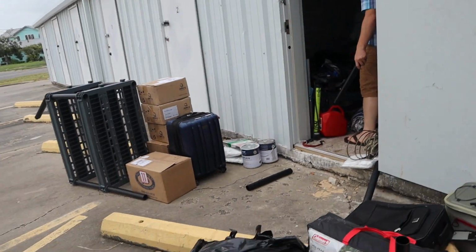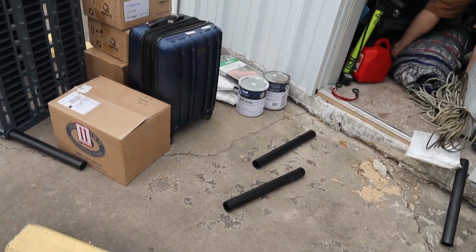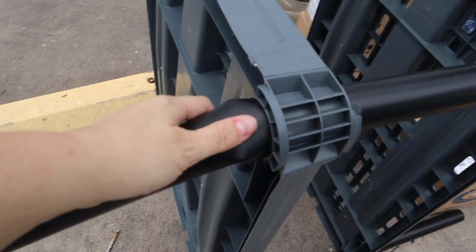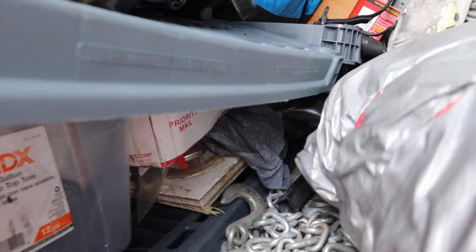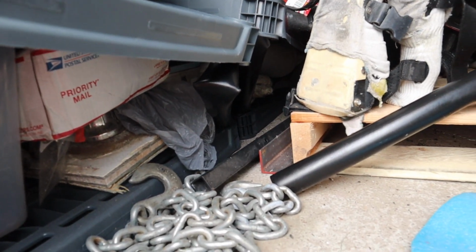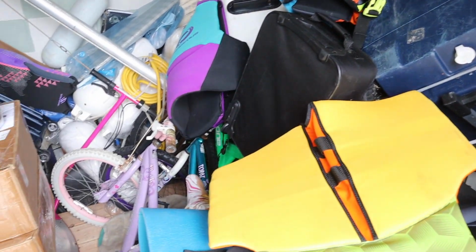Well, it looks like we figured out what's wrong. Even though they were heavy duty, it apparently didn't stand up to the heat and how hot it got in the storage unit. What happened, you see they got hot and melted and then just crumpled. Those are just completely crumpled. Well, that's as good as I can do.